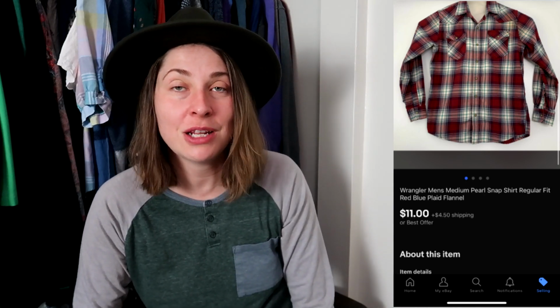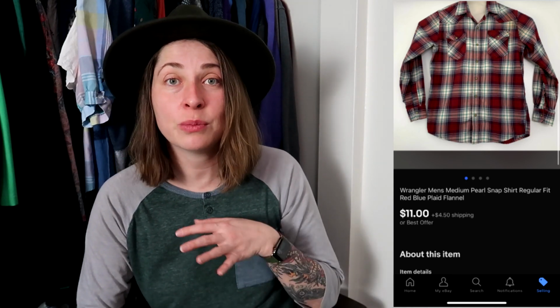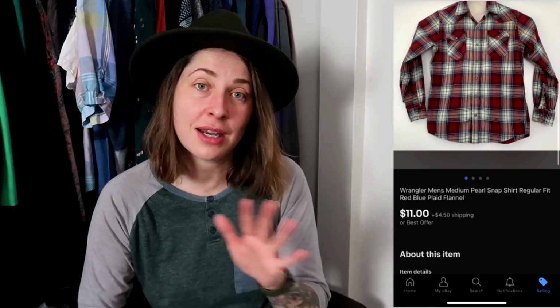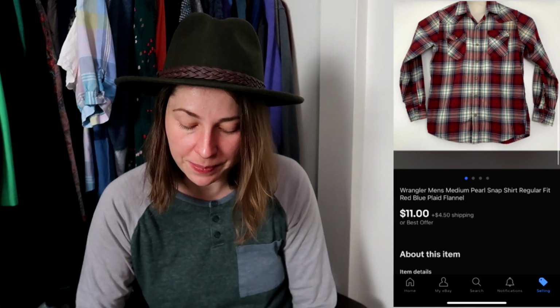I pick up pretty much any pearl snap of a decent brand that I find, regardless if it's vintage or modern, if I pay $4 or less for it, because I know that I'm definitely going to double my money from it. This next piece was an XXS.